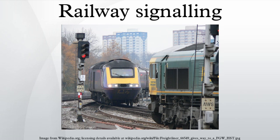Generally, the signal will remain at danger, and the driver will be given verbal authority, usually accompanied by a yellow flag, to pass a signal at danger, and the presence of the train in front will be explained. At locations where trains regularly enter occupied blocks, such as stations where coupling takes place, a subsidiary signal, sometimes known as a calling-on signal, will be provided for these movements, otherwise they are accomplished through train orders.